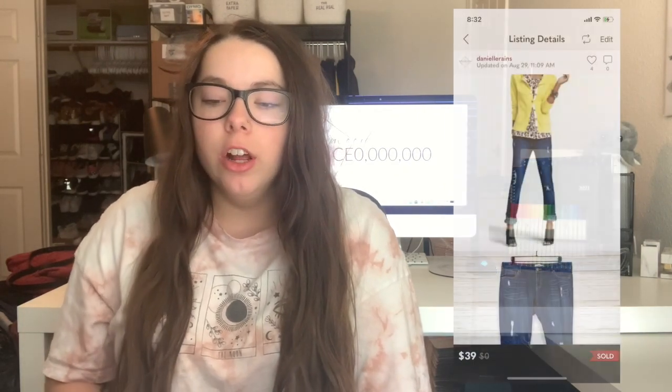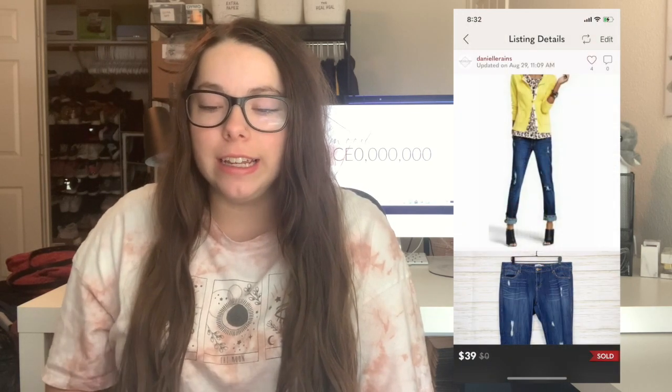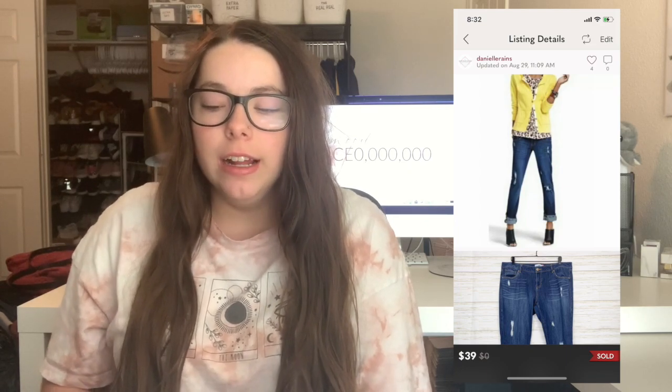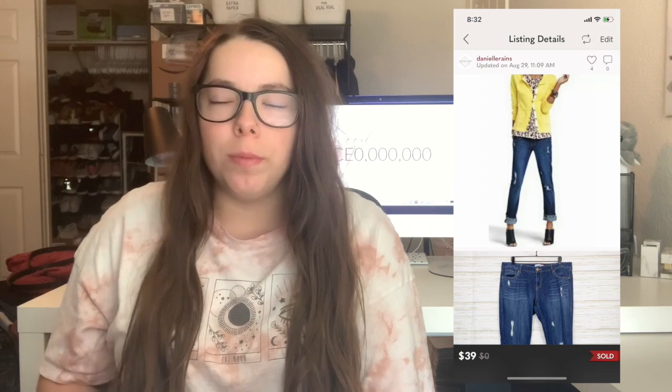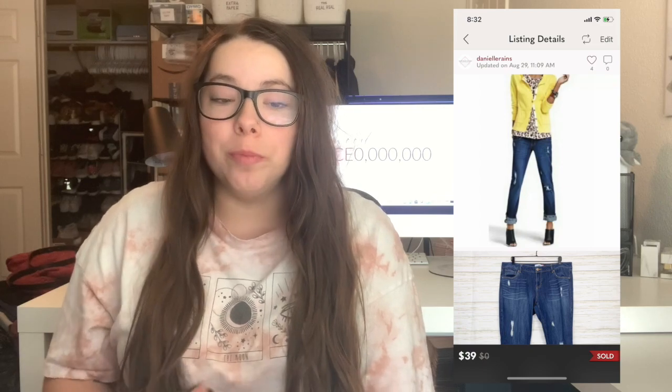Next up is a Poshmark sale, and this is a pair of Cabi 3045 slim boyfriend distressed jeans in a size 16. These sold for $39 with a Poshmark fee of $7.80, and then I was left with $31.20. I got these from the thrift store for about $3.50. They took less than a month to sell, which is amazing.